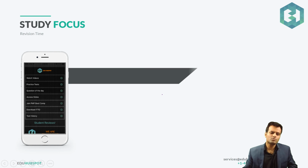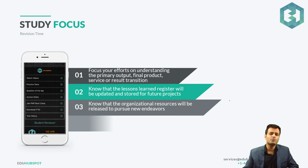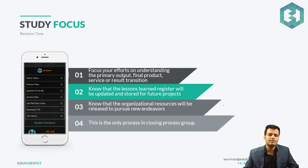Okay, so let's do a quick revision. Focus your efforts on understanding the primary output, which is the final product, result, or service transition. Focus on the day when you're getting your customized car, what you actually waited for, what you actually dreamed of. Whatever requirements you gave, they came up with that model. So this is what you are getting. Just focus on that mainly.